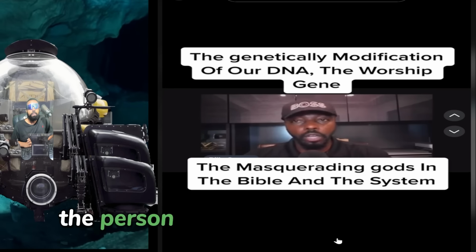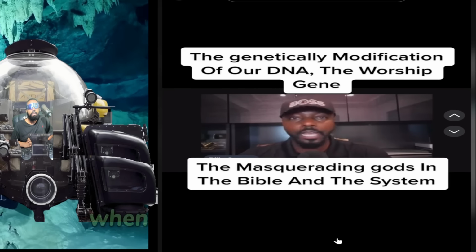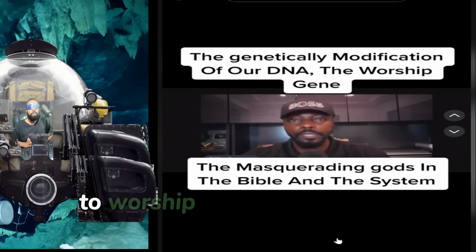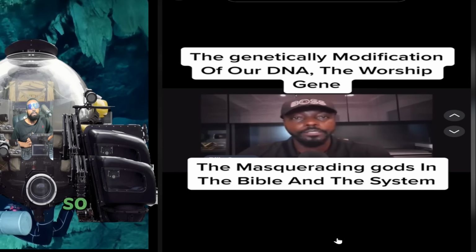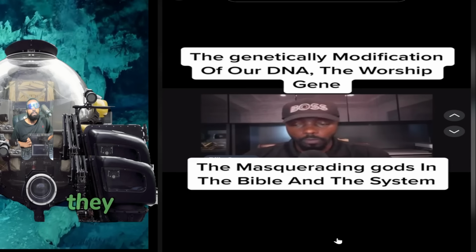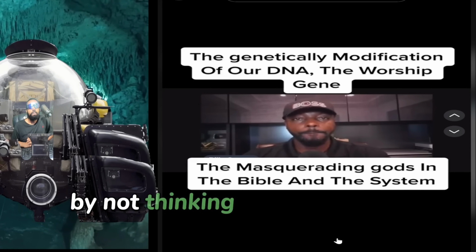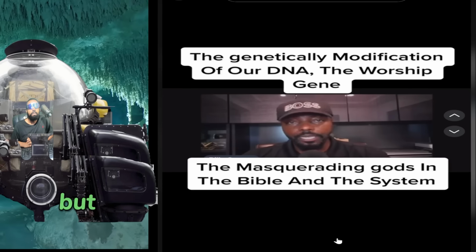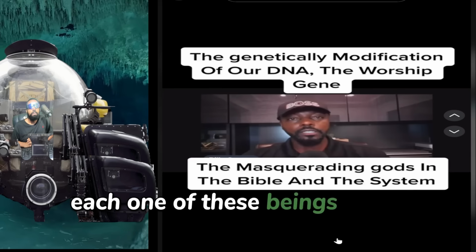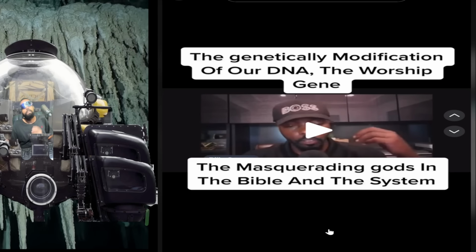When they turn the gene off, the person doesn't have the need or want to worship anything on the outside anymore. When they turn the gene on, the person goes back to wanting to worship something on the outside. So they inserted a worship gene into us, and that way they could trick us into doing the workload by not thinking we were being enslaved, but by making us think that they were gods. Each one of these beings ruled over particular regions.